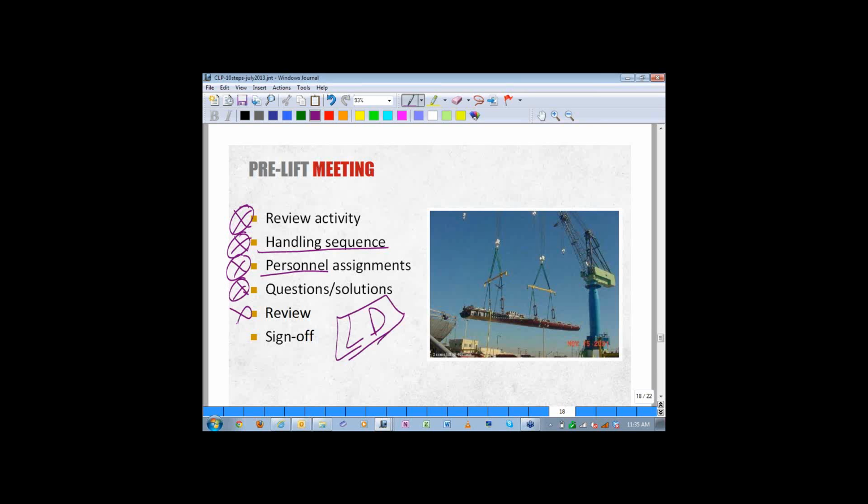And then review, and then this may or may not happen. Sign off in some cases is a requirement, say in a number of nuclear facilities. Construction, industrial may not have any sign-off for that except a document signed or managed by the lift director and lift planner. So the pre-lift meeting for standard lifts could be 5 minutes, could be 3 minutes. For critical lifts, it could be 2 days or more. The pre-lift meeting is a discussion and dealing with each one of the items listed here, and then some as they arise.